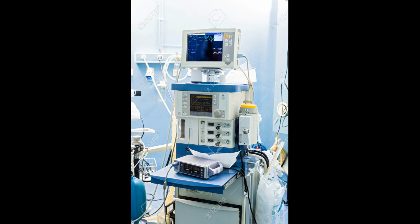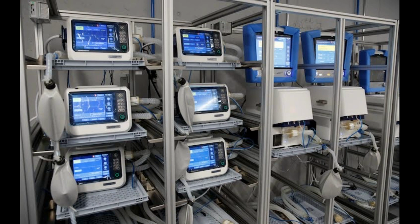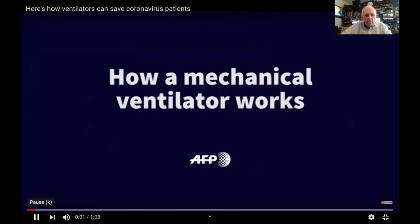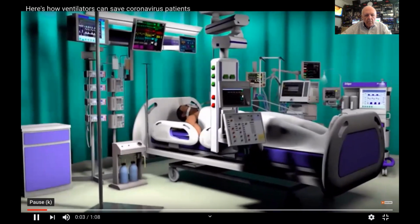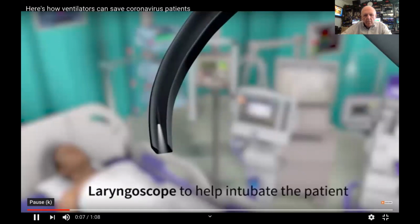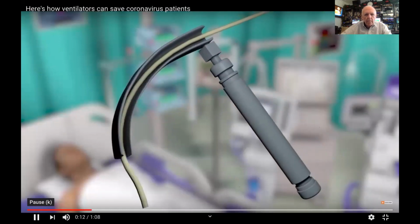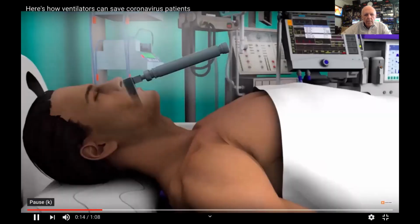I'm going to show you a little short video here on how a ventilator works, and you'll have an idea of what they've been talking about with these ventilators. Here's a bunch of ventilators being produced here, a whole bunch of different ones. Check out this video here. Obviously, this is a medical procedure.